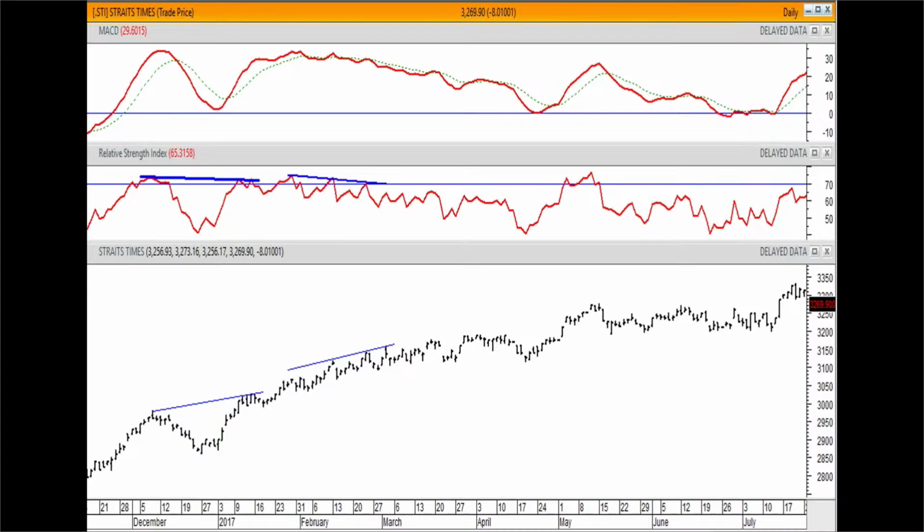In the heydays, I used to look at tools like the MACD, the RSI, and I know these are popular, beginner level tools. I'm not against any of these tools, but you can see a simple thing like RSI divergence, where price is making newer highs and the RSI has a negative divergence.